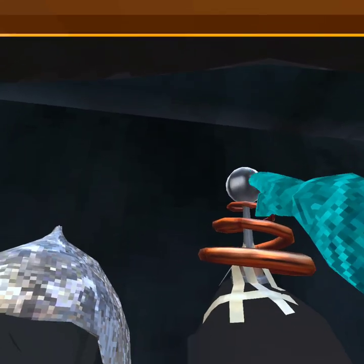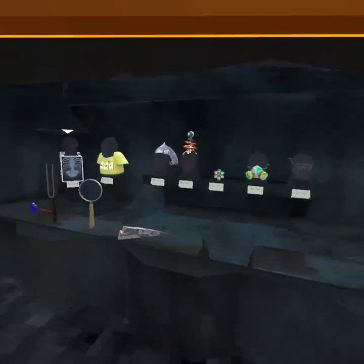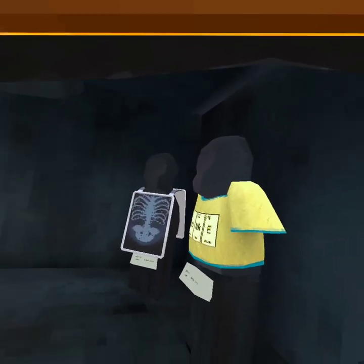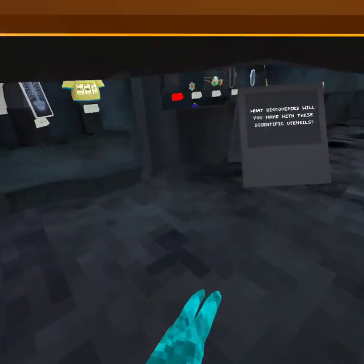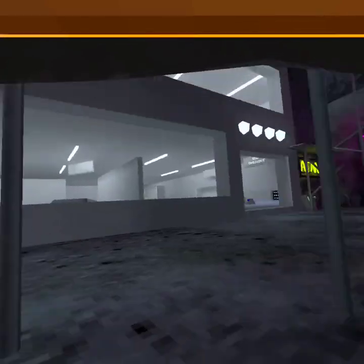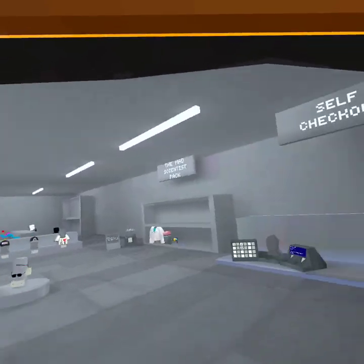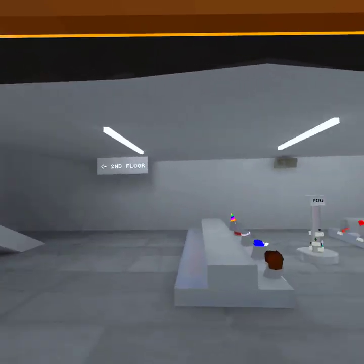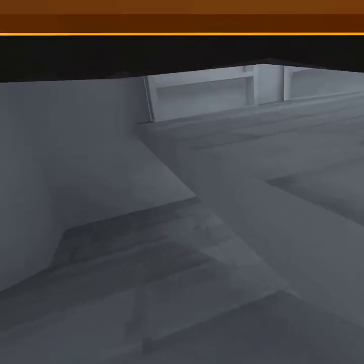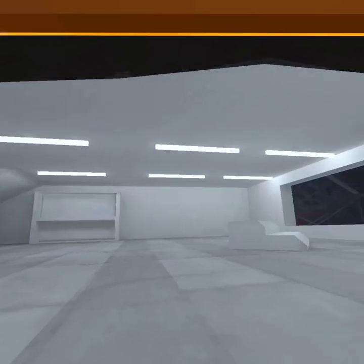And there's a thing that, wait a minute, that's the same thing from up here. I wonder if something happens. And also a tinfoil hat. What discoveries will you make with these scientific utensils? I just now noticed that. And also, they officially have the second floor now. You can finally go upstairs. Finally, out of construction.